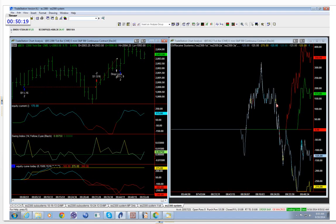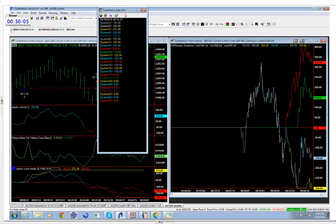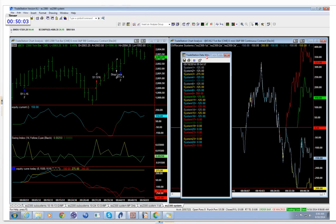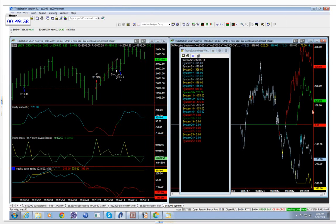Now if we look over here on the chart on the right, this is a live graph of what each of the 9 subsystems is doing that we worked on here. And I can open up a data window and make this a little more clear. Here's the data window. I think this should keep up in real time. Yeah, it is. You can see here that System 9 is making $325, $300 right now.